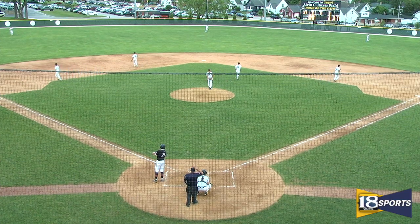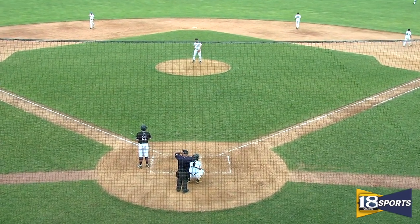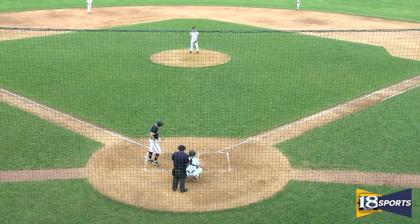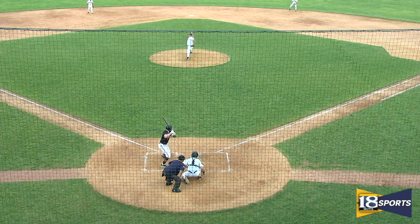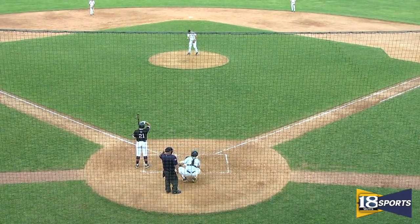Changes defensively for Jasper. To the top half of the 5th inning, leading off for the Raiders, 9-1-2, Davis Schwartz back to the top for Tate Whitehead and Zach Russell. Looks like Max Werner playing third now after pinch hitting last half inning for the Wildcats.